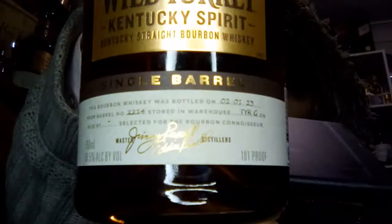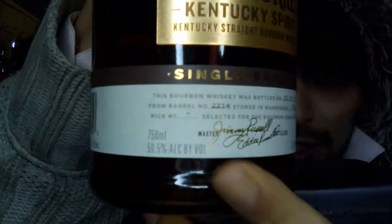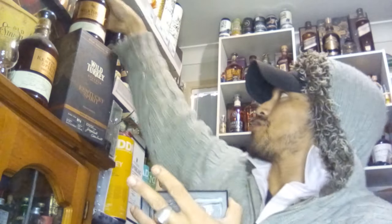But let me show you the bottle. So this one is essentially bottled on the American dates. It could be the second month, the first day of 2023, from barrel number 2214, stored in warehouse Tyrone G, but then it doesn't say what RIC number it's from. See, look at this. Where it's meant to be the RIC number, it just has a dash, which is really peculiar. Anyways, we're going to sit that up here for a sec.